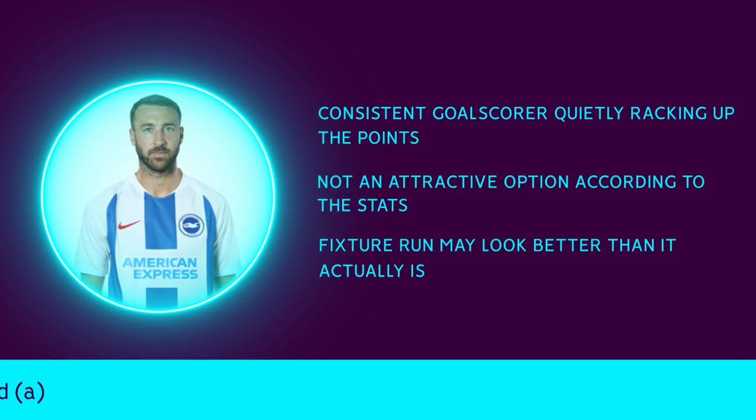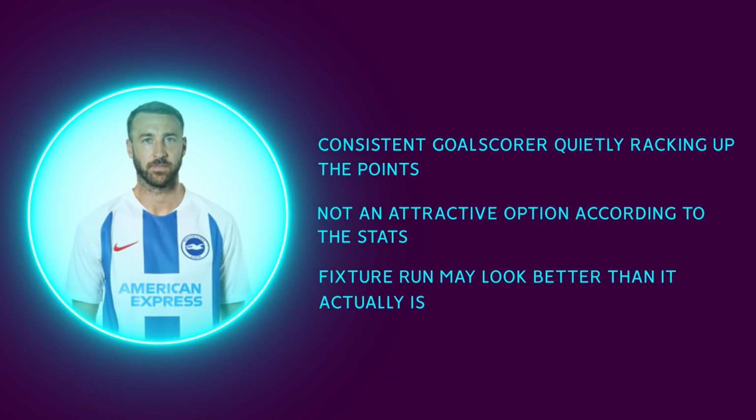Statistically though, Murray is pretty far from an attractive option, recording just 26 penalty box touches through the first 10 weeks of the season and getting just 14 shots on goal from inside the box so far this season, almost half the number Callum Wilson has managed at 26, and only 1 more than Gabriel Jesus has managed in his substitute appearances for Man City.